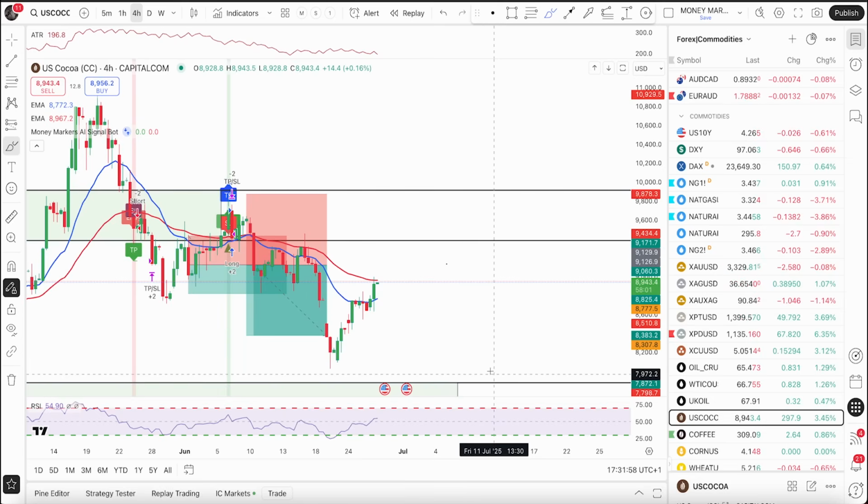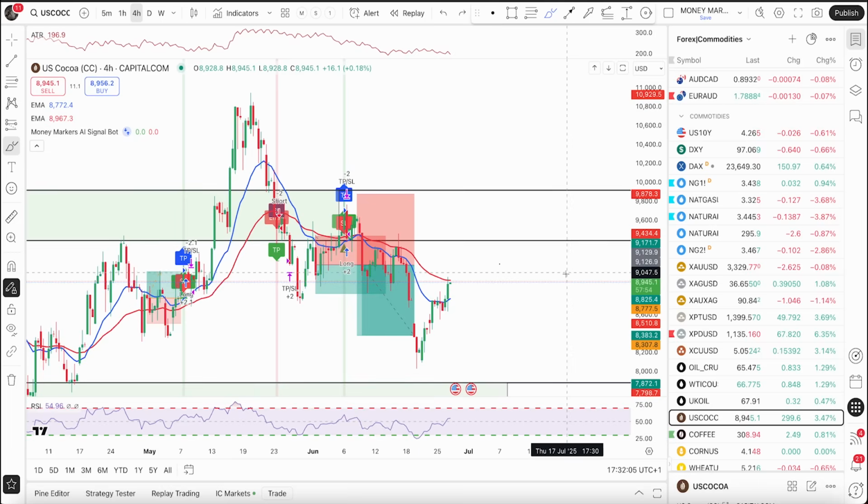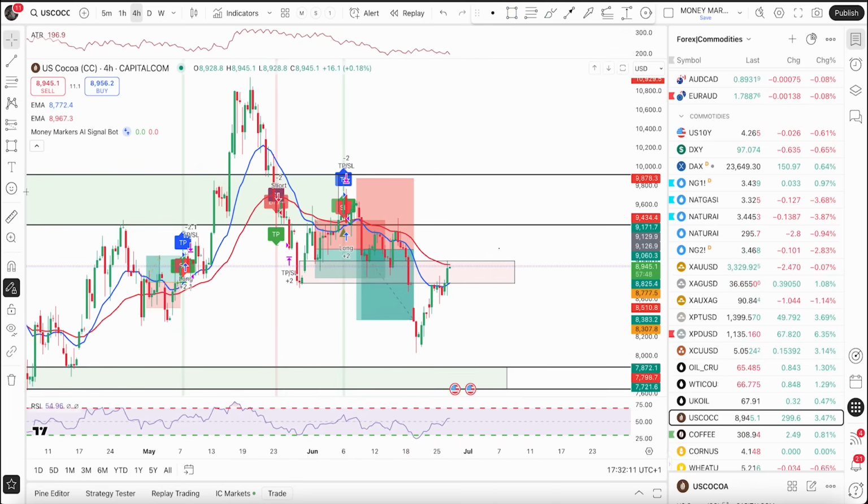So finally, we have USCOCOA. Now, after the nice winning trade that was shown in previous videos, the price is now in the process of a pullback and retesting this anchor that was recently broken. We are now in a process of a pullback. Now, very simple here. If the price forms the next candle as a bearish engulfer, we have a sell signal and I'm going to go short.